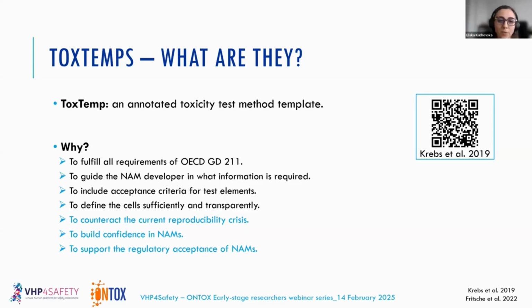These ToxTemps also guide the NAM developers in what information is required. That's what I said, that they are very user-friendly. They also include acceptance criteria for all the test elements, and they help you to define the cells sufficiently and transparently. All this information is necessary for other laboratories if they want to use your assay. So actually, it helps to fight the reproducibility crisis.